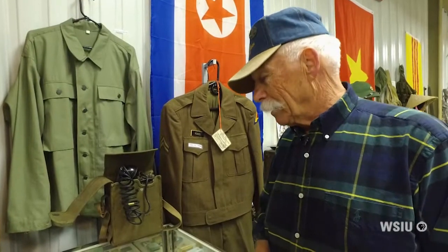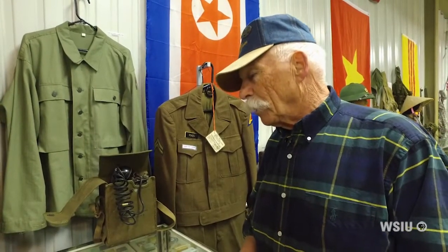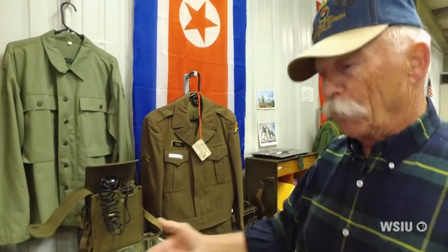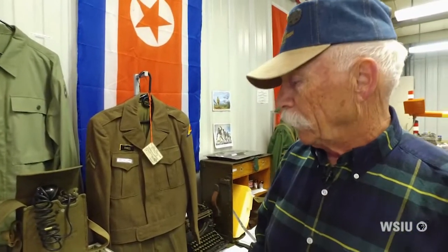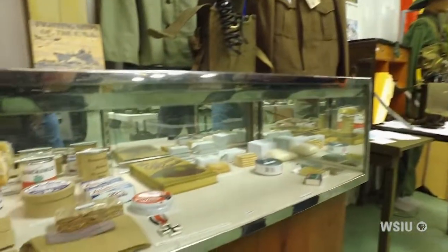Yep. There were just the rations that they had. Now, they had some hot meals that were brought in from time to time, but an awful lot of time in the field, particularly if they were near the battlefront, would have been just what they carried, the rations that they carried.